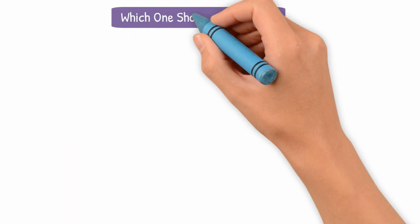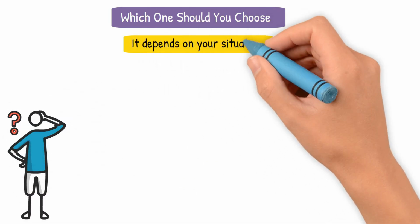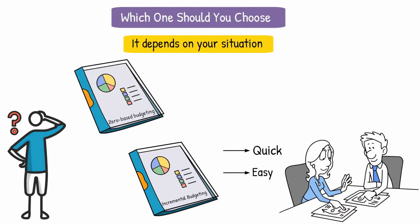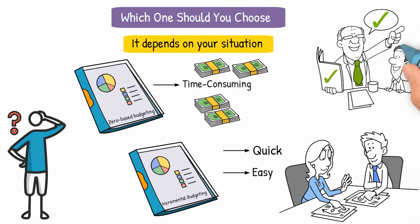Which one should you choose? So, which method is better? Well, it depends on your situation. Incremental budgeting is quick, easy, and works well in stable environments. Zero-based budgeting is more time-consuming, but can lead to significant cost savings and better decision-making in dynamic industries.